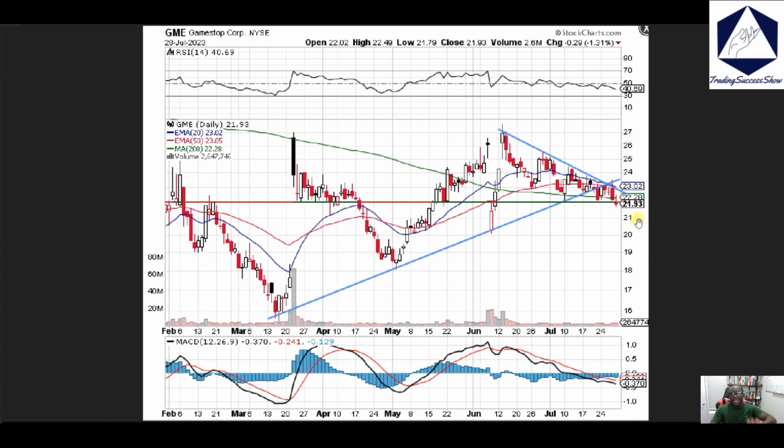GME right now, we're actually fighting the 200 moving average. Guess what's going to happen? There is a potential for this to really bounce off this area. If we bounce off this area, guess where we're going? We're pushing to the upside, breaking this downtrend right into $24, and that is where we're going on this name. If for any reason this cannot support, volume cannot come into this name, then we'll be looking for price back into the 21 as a form of support.